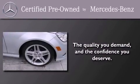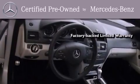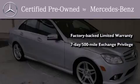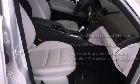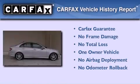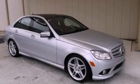This certified Mercedes-Benz isn't your typical used car. It comes with a 1-year factory-backed limited warranty with no deductible, a 7-day 500-mile exchange privilege, and virtually every system was rigorously inspected by factory-certified technicians. Consider it with confidence. This Mercedes-Benz has had only one owner, and it qualifies for the Carfax buyback guarantee. Please call us today for more information on this great vehicle.